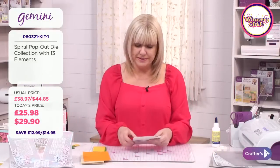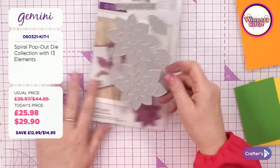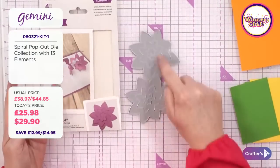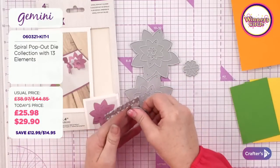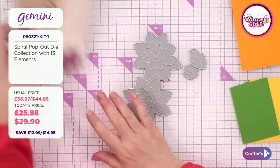So I'm going to be using the spiral pop-out flower. You can see you get the one main die. So if I take that off, this is the die you need, and it's going to cut you two pieces at the same time. You've then got your thank you on this one and your flower and your leaf. So we're going to cut those. So everything you have to decorate your card front.